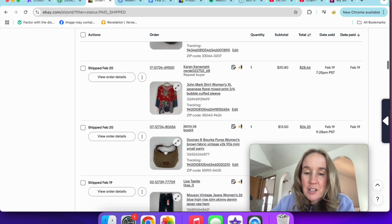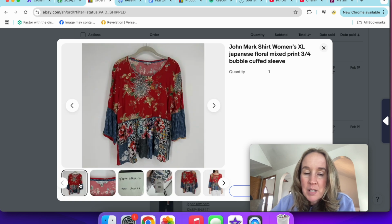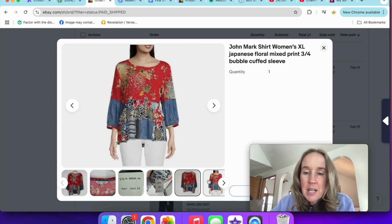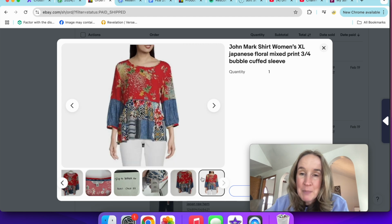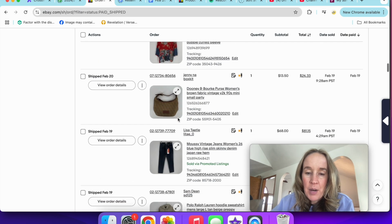So that was good. Next up is a John Mark shirt that sold for $20.80. This was in a size extra large. It was a Japanese floral mixed media top. John Mark doesn't seem to be going for as much as maybe last year, but I am still picking it up in larger sizes for good bread and butter.